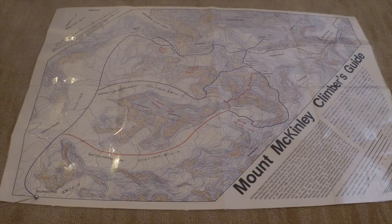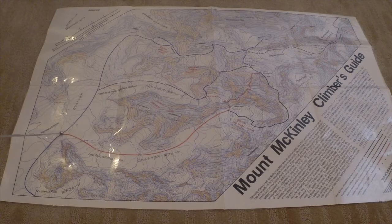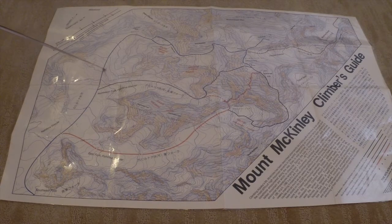Okay, so this is the map we used to climb. The route we took was called the West Buttress route. There's several other routes, but we started at 7,200 feet. You can see the pointer. Went on to the Kahiltna Glacier, up the Kahiltna Glacier on skis pulling sleds. Camped along the way. Had to be careful with crevasses. You wanted to make sure we were roped up. Got to the top of the Kahiltna Glacier at Kahiltna Pass. It's about 10,000 feet, and camped there.